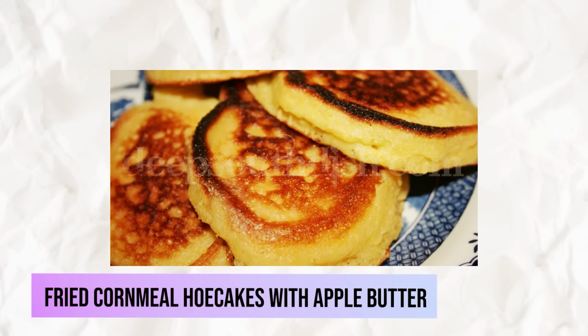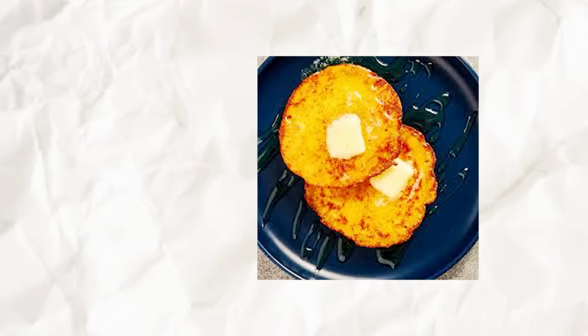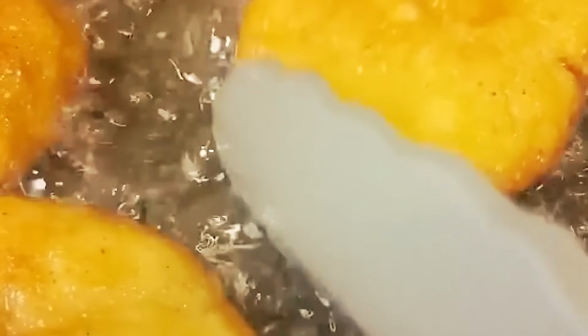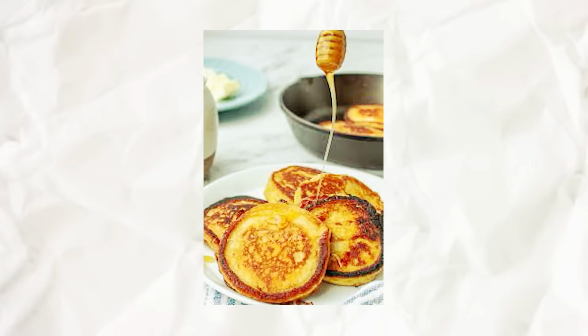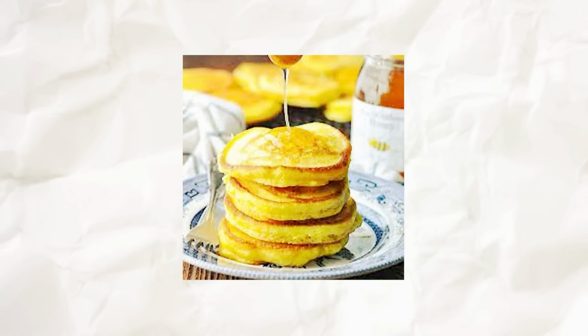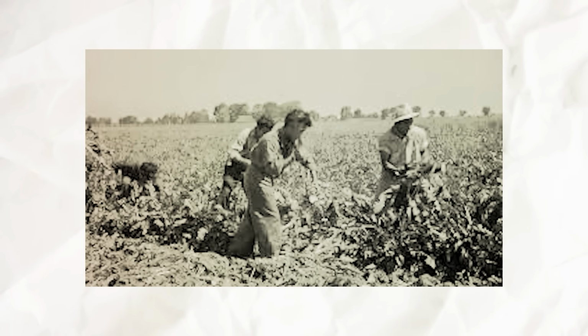Fried cornmeal hoe cakes with apple butter connected families to their agricultural heritage and survival traditions. The hoe cakes were mixed from cornmeal, water, and salt, then fried on hot griddles until golden brown with crispy edges. Apple butter made from fall apples cooked down with spices provided sweetness without expensive jam. This breakfast appeared on Thanksgiving because both cornmeal and apples were fall harvest products. Grandmothers made dozens of hoe cakes, stacking them high and keeping them warm under kitchen towels. The name itself carried history, referencing when field workers cooked cornmeal cakes on hoes over open fires.